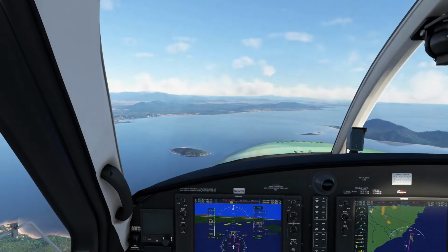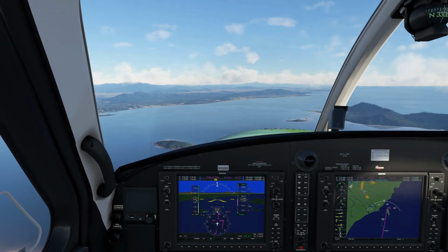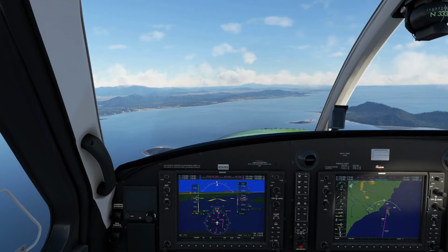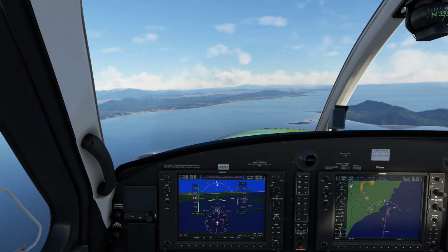So there we go. Back into this view. Get ourselves sorted out. Autopilot is off. Dunk Island, here we come.